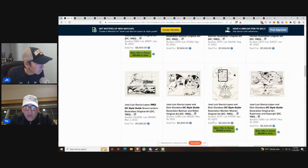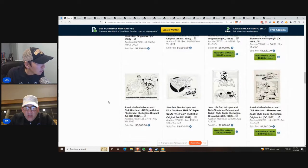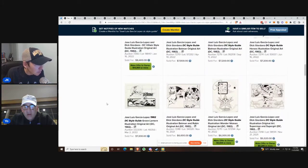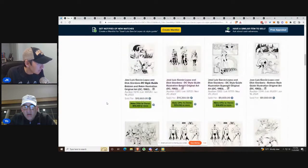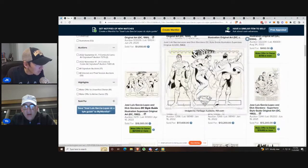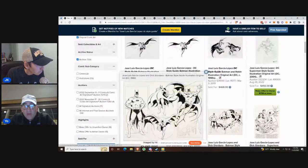Batman went for 11,000 in June. They seem pretty inconsistent. Pretty strong pricing generally. Some very strong, some mid, some kind of weakish. It's kind of weird. I don't remember this at all.